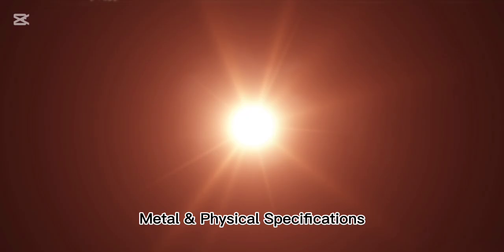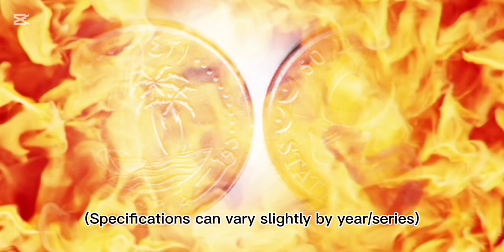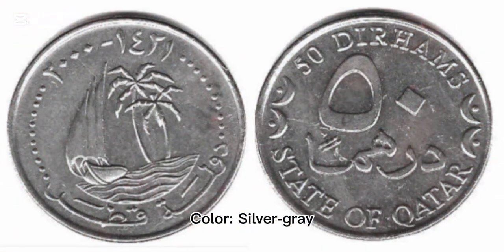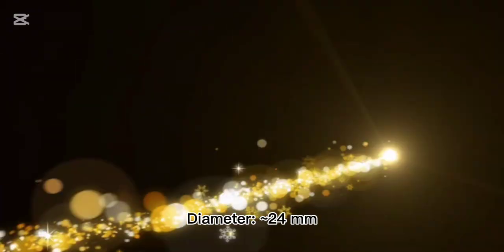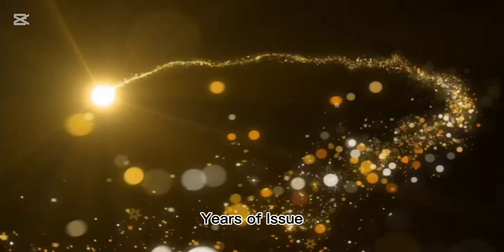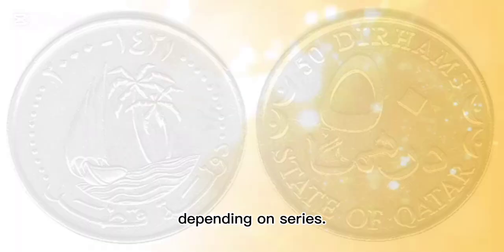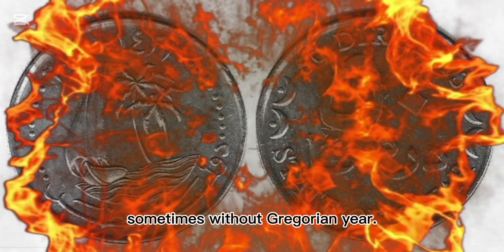Metal and physical specifications. Specifications can vary slightly by year series. Metal composition, copper nickel. Color, silver gray. Shape, round. Edge, plain. Diameter, approximately 24 mm. Weight, approximately 6 grams. Years of issue, issued mainly from the 1970s to early 2000s, depending on series. Dates on the coin are usually shown in Hijri calendar, sometimes without Gregorian year.